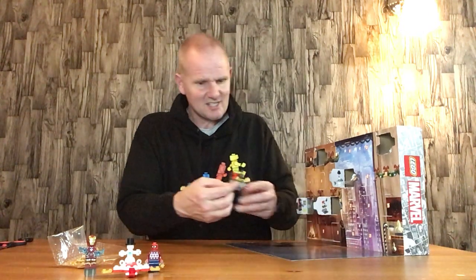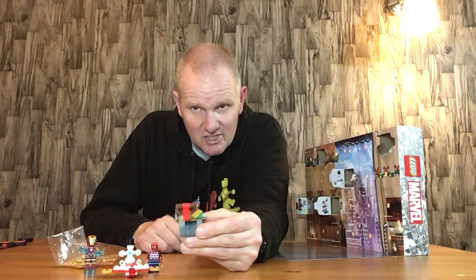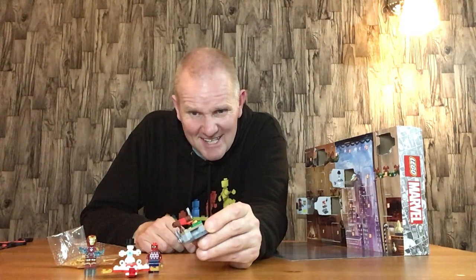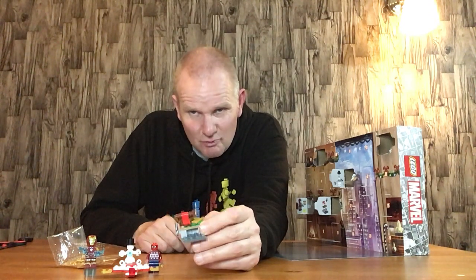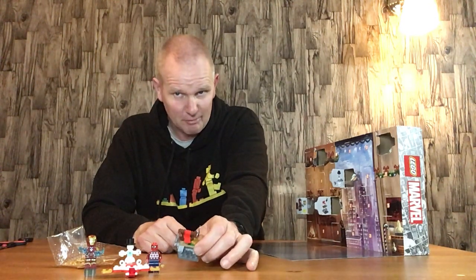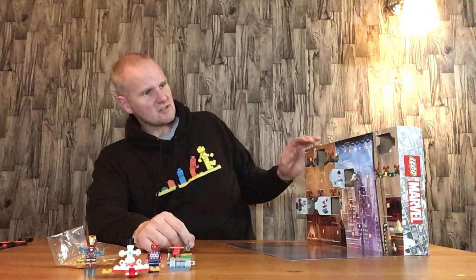Door number 6 is the present wrapping station. This has been on a previous Marvel Advent calendar, so it's a nice little thing to have for Christmas. It works. It does what it's meant to do. It's an Advent calendar, and it would be nice to get more Marvel type stuff, but again, this is quite nice.